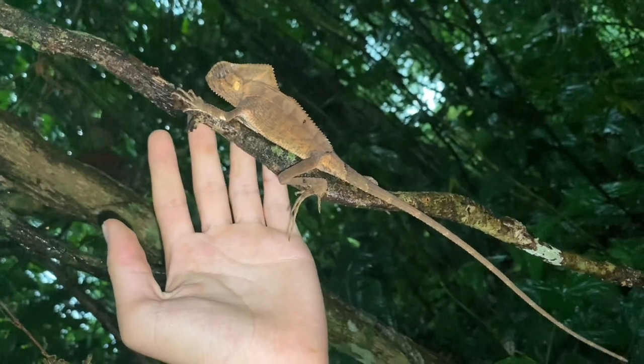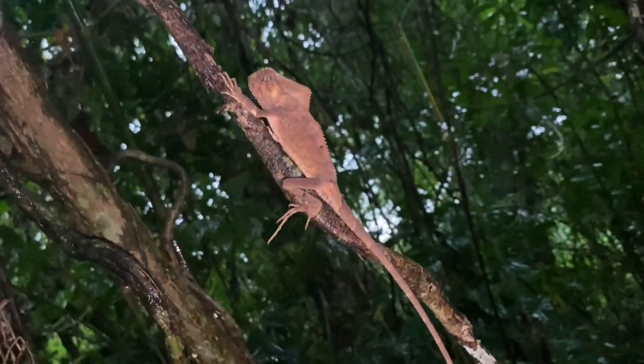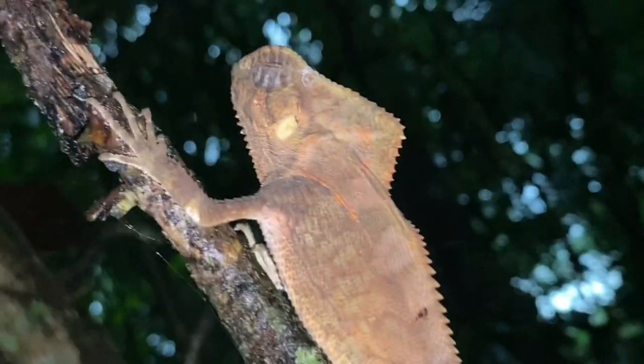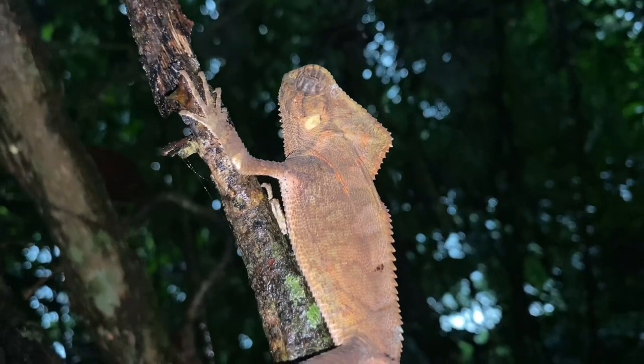And these guys have the ability to change colors a lot like chameleons do. And pretty quickly too, it only takes them a couple minutes to become green or to become brown. And so if you take them off of a green leaf and you place them onto a brown vine, they'll transition colors and then vice versa.